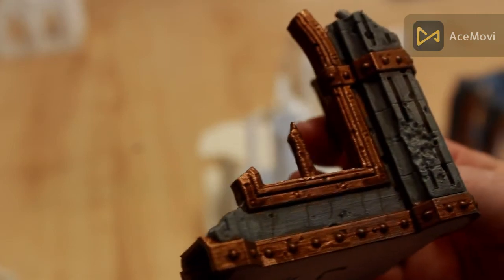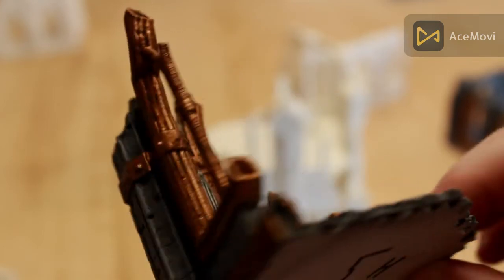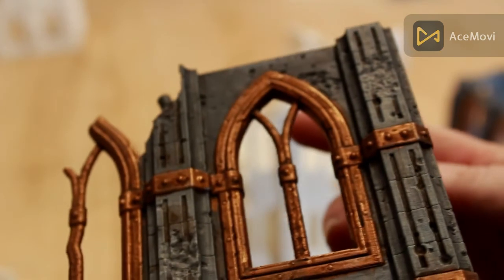Here is a painted example. Ooh, look at that. Lovely. Very simple: grey outside, Karak Stone, metallics, and some brass for the windows. The brass on the windows is done with a paintbrush, though I would suggest using an airbrush, but seeing as I don't have one, I won't do that yet. Did a bit of weathering too.